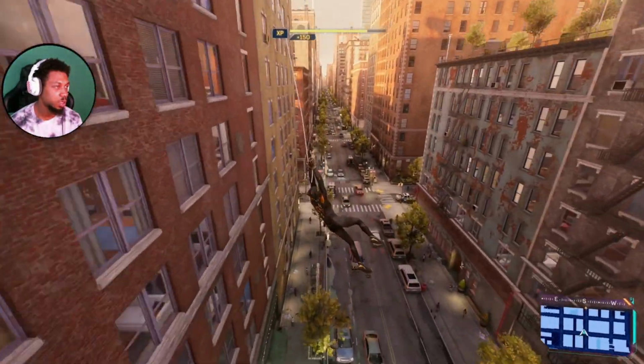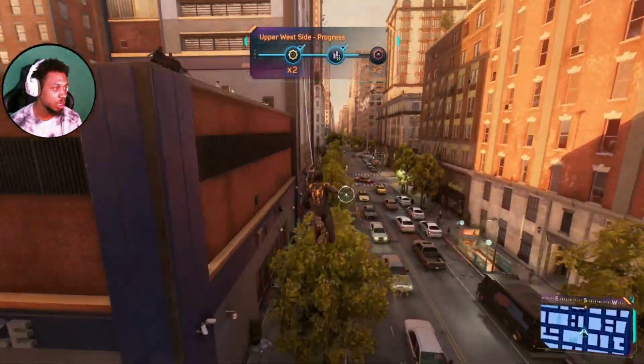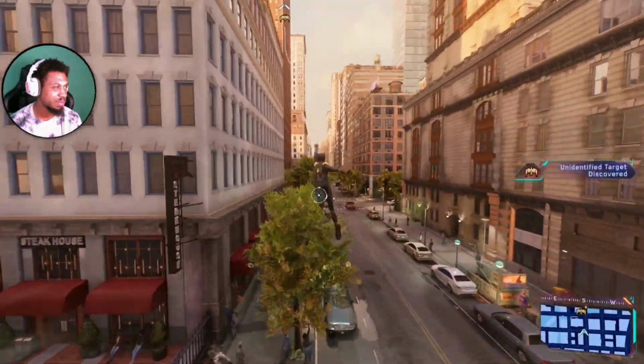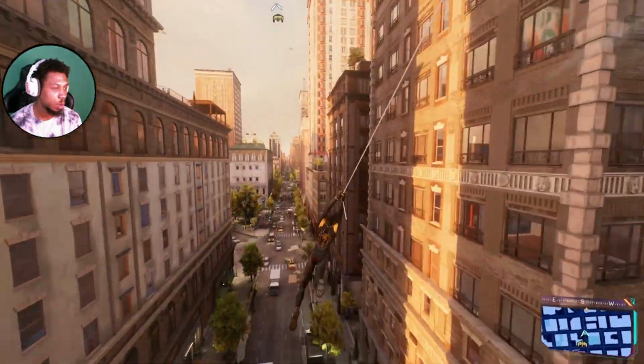Oh, we're at level 43. The max level in this game, y'all, is level 60. So we are 17 levels away. I'm hoping that a crime will pop up.